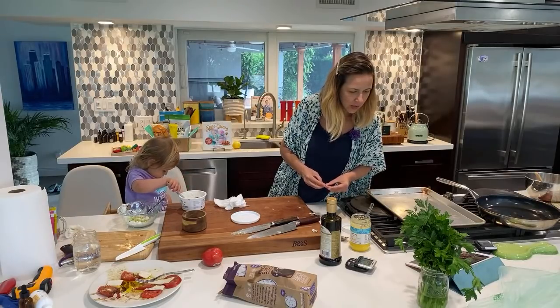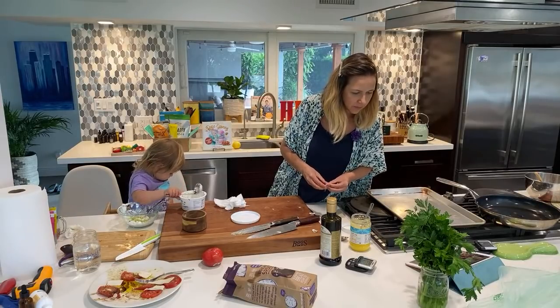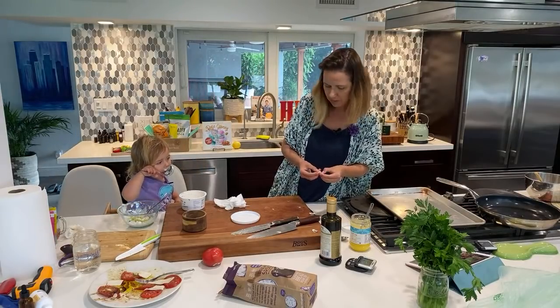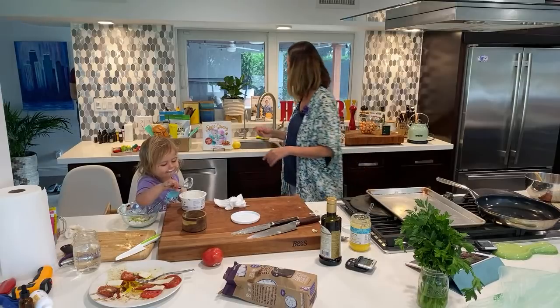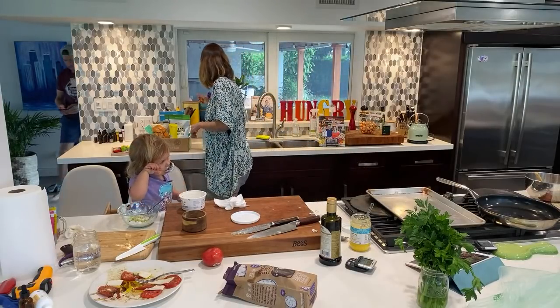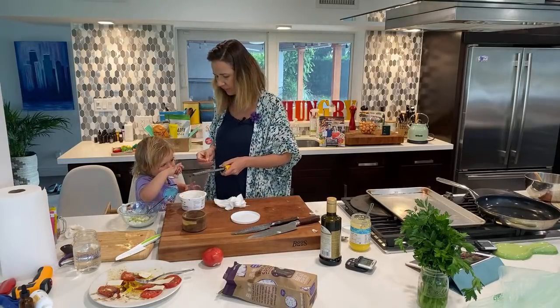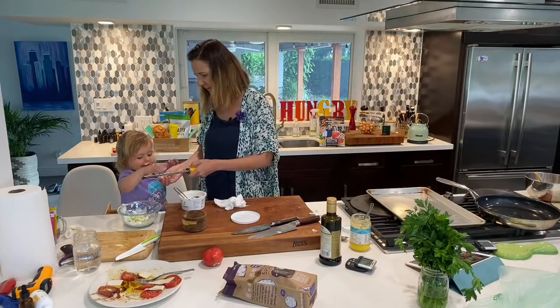Yeah, Rosie's a taste tester. Yeah. Thank you, guys. That's our happy place here in the kitchen, right, Rose? You love being here with Daddy. All right, you want to grate some garlic? Oh, yeah. Thank you, Rose.